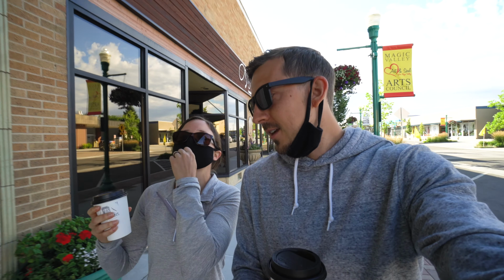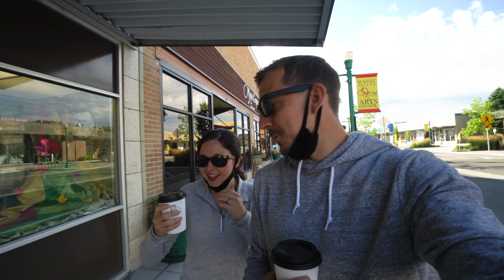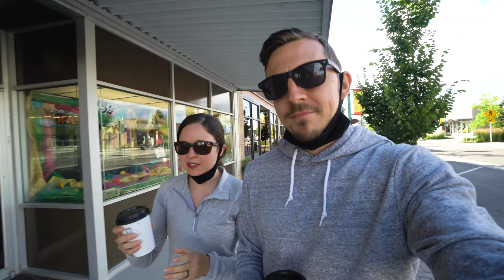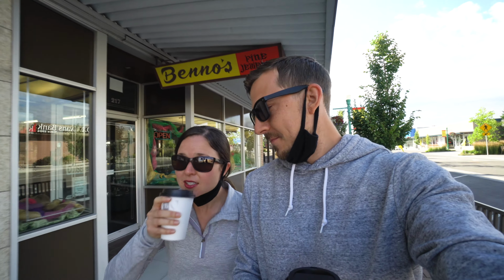I guess I can take my mask off. It's a house-made caramel, which is my favorite because I just love the taste of homemade syrups in my coffee. So I'm very excited about this.